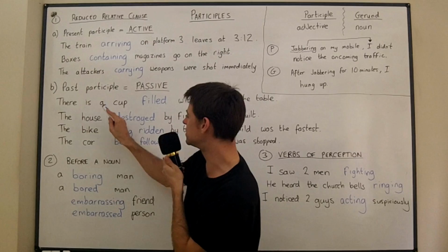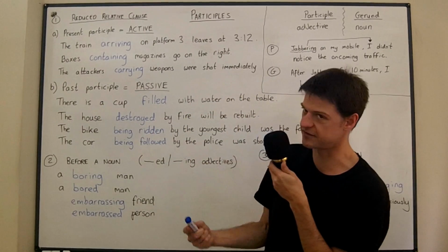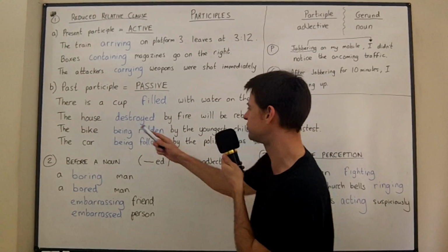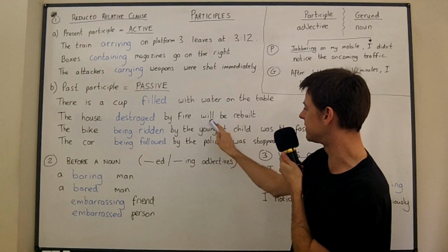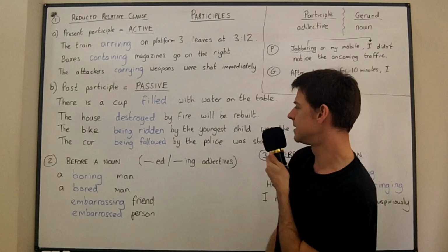There is a cup which is filled with water. Or the house which was destroyed. Passive, past simple passive, yeah? The house which was destroyed by fire will be rebuilt. And you can see some passive here as well in the future.